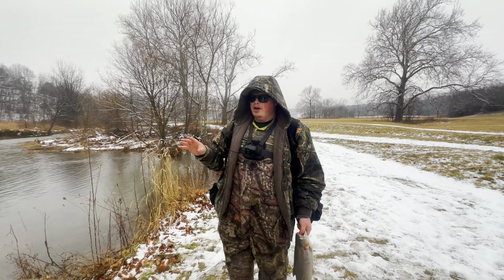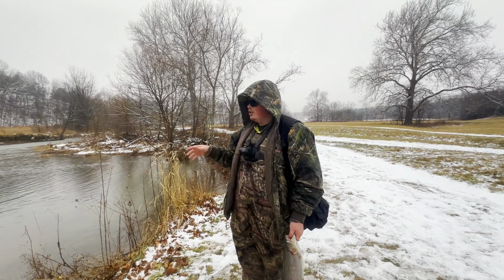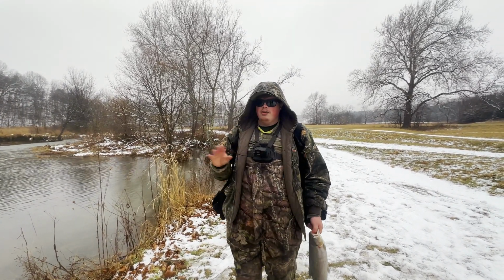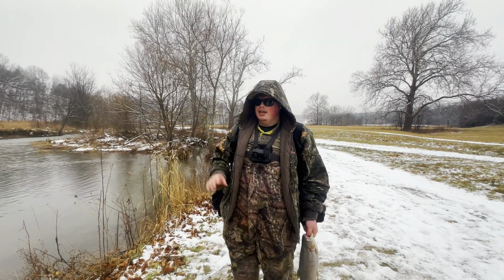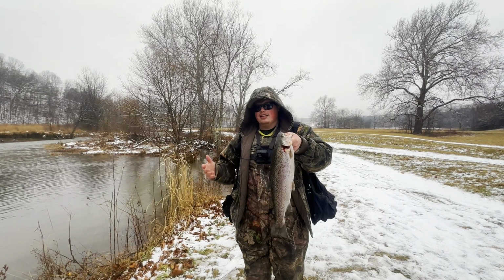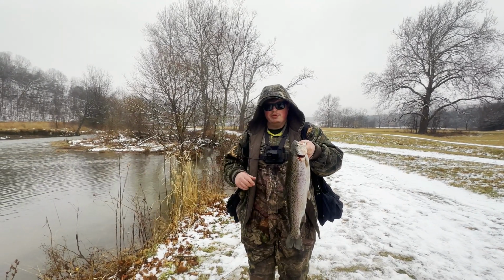Couldn't have asked for a prettier day. Could have asked for better fishing. The pretty kind of messed up the fishing. But just an unbelievable day out here with family, with my dad and my youngest brother, Cade. We had a blast. Not exactly the content that I wanted to bring to y'all, but a lot of nice fish caught, and we'll definitely be back here in the future.